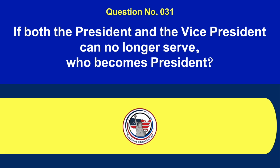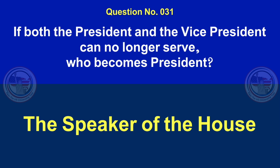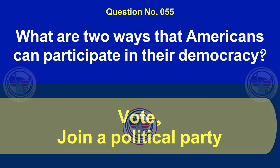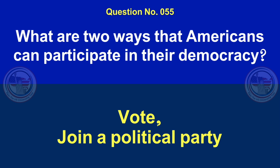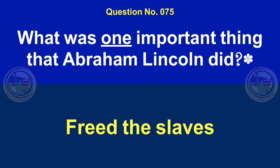If both the President and the Vice President can no longer serve, who becomes President? The Speaker of the House. What are 2 ways that Americans can participate in their democracy? Vote. Join a political party. What was one important thing that Abraham Lincoln did? Freed the slaves.